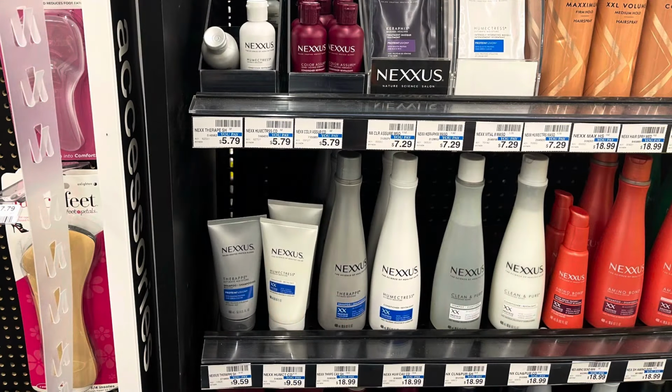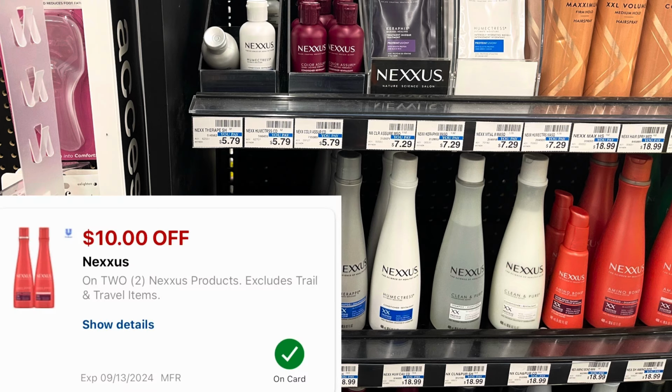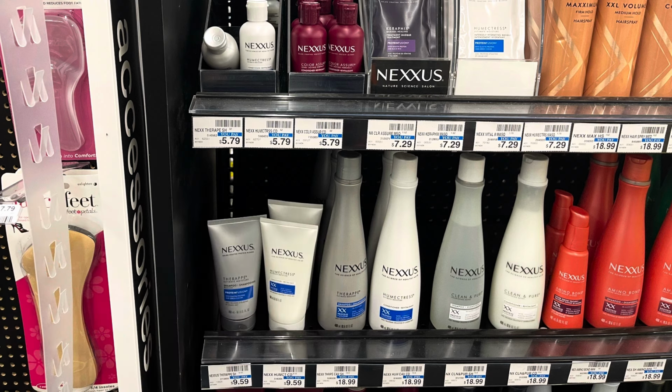So let's go. Nexxus is spend $20, get back a $10 extra buck, and the little travel sizes are included. So I'm going to grab two of the travel size. You want to make sure you scan these in the app, because not all of them are attaching to our digital coupon. So two of the trial size shampoos at $5.79, and then I'm going to grab this Humectress conditioner for $9.59. For all three products, that puts me at $21.17. I have the $10 off 2 Nexxus digital coupon that does attach to the little ones, so I'll pay $11.17, but I'll get back a $10 extra buck, which makes all three just $1.17.